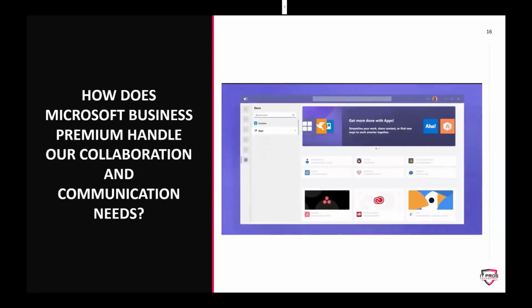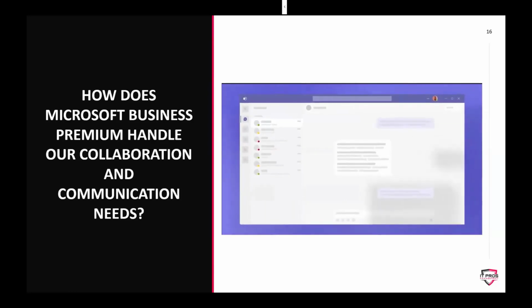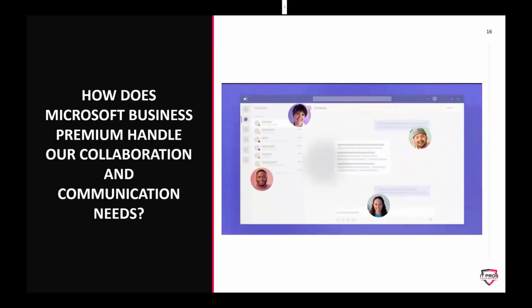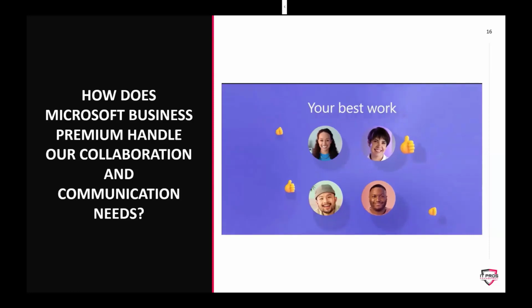Apps is the doorway to new ways to work together. Find familiar apps and new ones to simplify, customize, and manage how you work. How we get work done together has changed, and Teams is made for today's workplace. Built to give you the flexibility to do your best work your way.